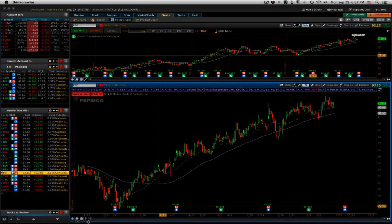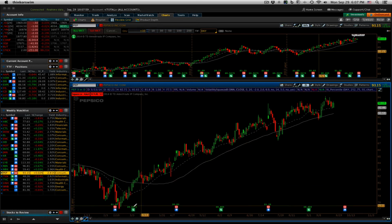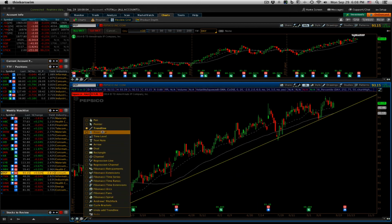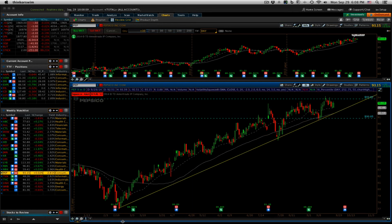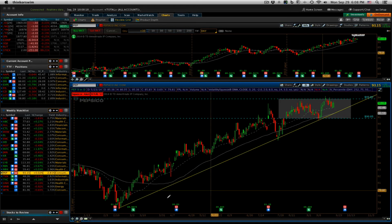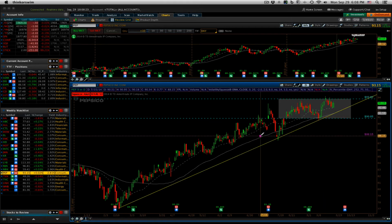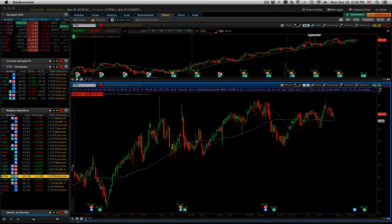PepsiCo is another one along a nice trend line. You can see how well it's trending higher. Here's your trend line, and here's your support and resistance areas. What happens between those is our consolidation. So you're waiting on entry over 93.82. You could put your stop at 90.85, or if you want to be a little bit more conservative and stay in the trade a little bit longer, 88.15 would be the level I would be looking at.